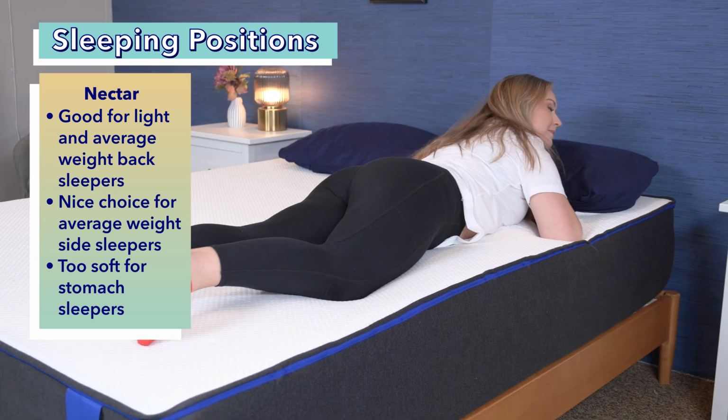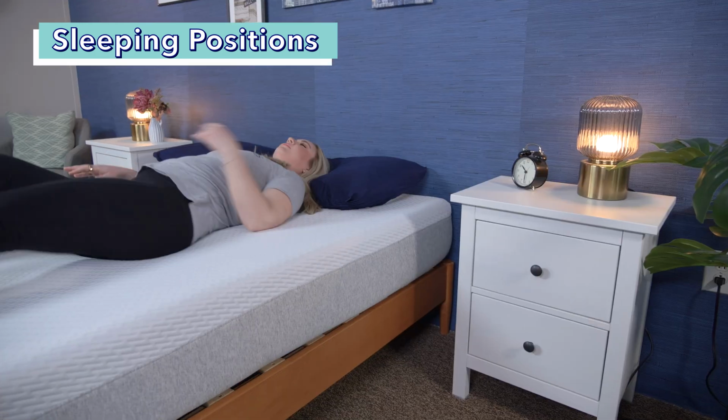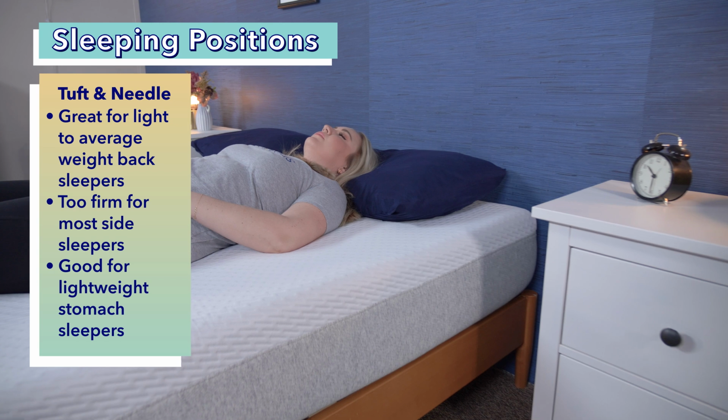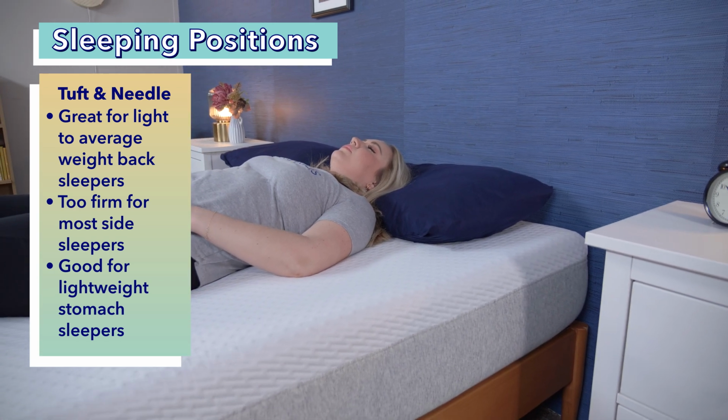Finally, the Nectar is too soft for any stomach sleepers. Now onto the Tuft Needle. The Tuft Needle is a good option for light and average weight back sleepers, providing support and some pressure relief.